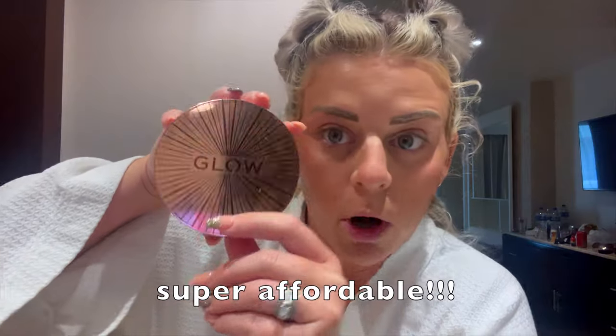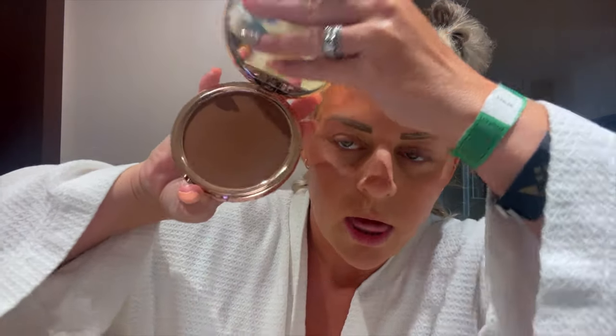My all-time favorite bronzer of life, Makeup Revolution Glow Bronzer. Look how big that compact is. Putting a little bit of this now on my eyes for eyeshadow. Super simple and easy.